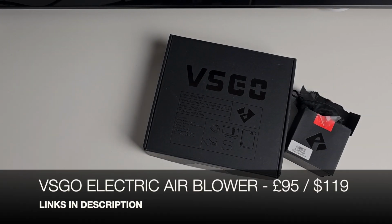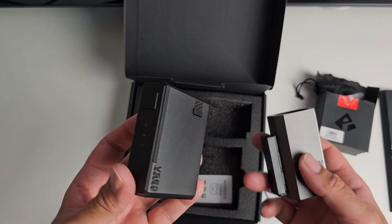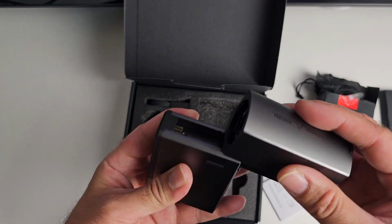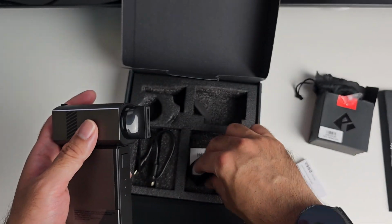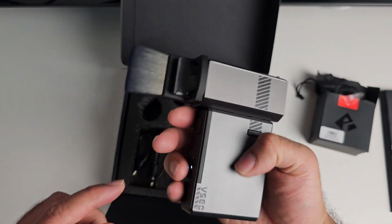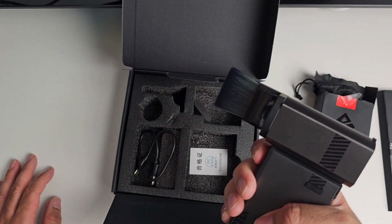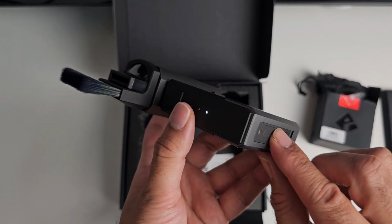So this is the VSGO portable electric air blower. So check it out, very neatly presented here. It looks like we have a modular setup here, made from metal, premium build. So we're basically slotting the top in like so. So you've got a number of attachments that you can use. That goes on like that. Okay, LED flash at the bottom. So you just press the trigger at the front. And there you go. That's level one. Here's level two.